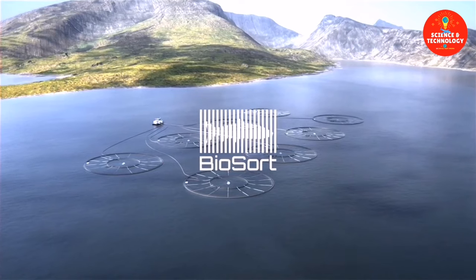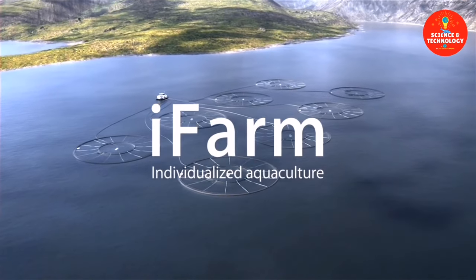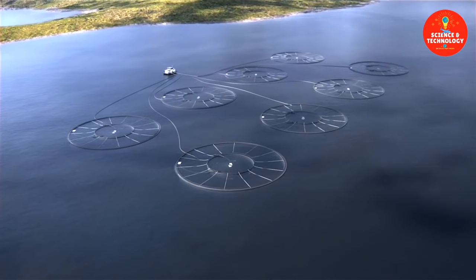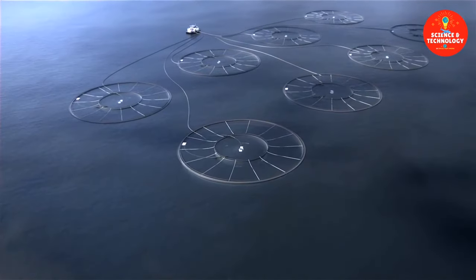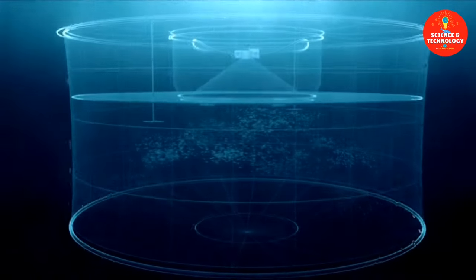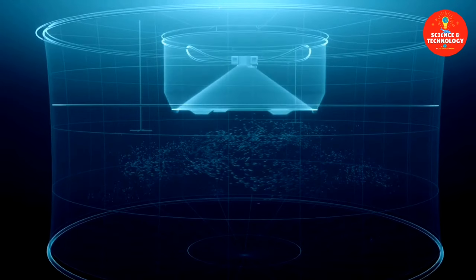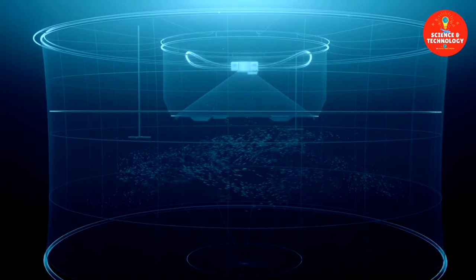Biosort presents iFarm, Individualized Aquaculture. Advancing from group-based farming to an individualized approach is revolutionary in salmon farming. iFarm consists of a custom cage top, a V-shaped passage to the surface, and an iFarm sensor.